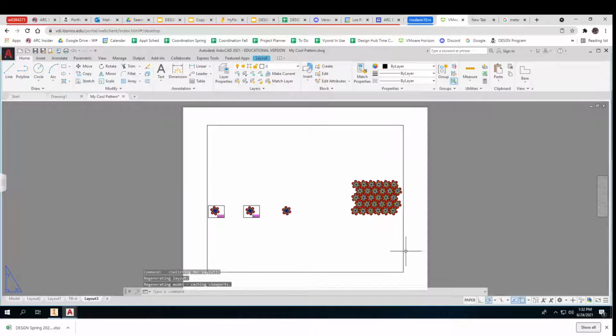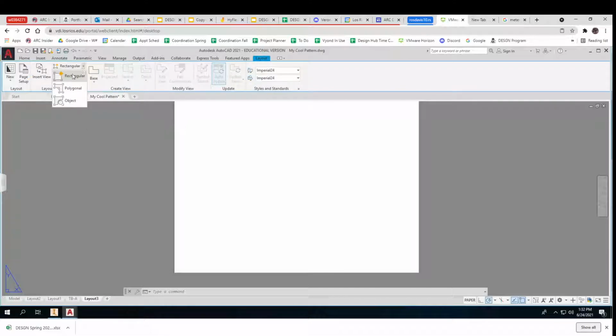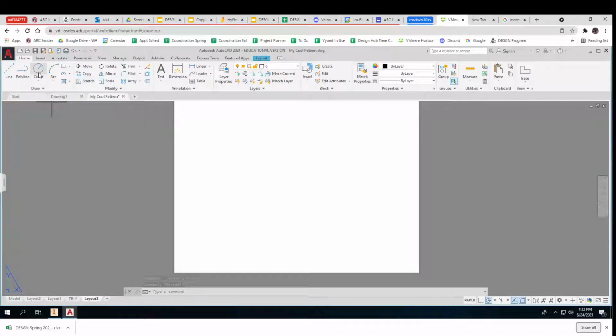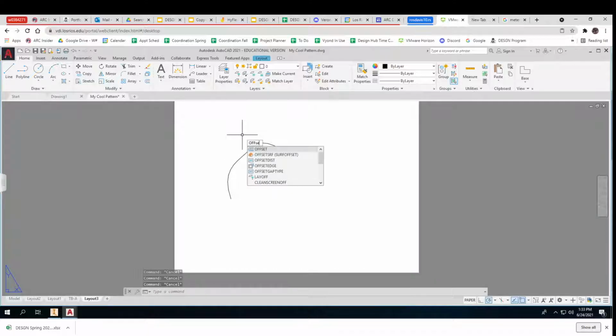Now, if I make a new layout and get rid of that, under my layout, I can make a viewport out of all sorts of cool things. But if I have something drawn, I can make a viewport of it. So I'm going to just make some other cool, interesting pattern. And I'll make that kind of curvy. And then I'll offset it. And then I'll attach these little lines up.